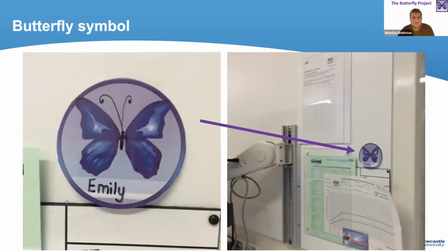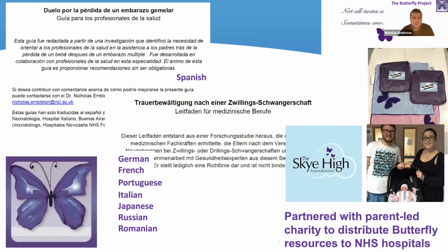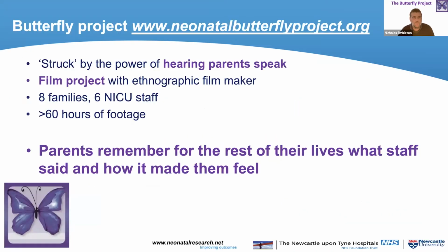The butterfly symbol is placed next to the incubator or cot of the surviving baby. And on this, we ask parents to write the name of the baby who died if they wish. Our work has been translated internationally into lots of different languages, and we now partner with a parent-led advocacy organisation, Sky High Foundation, who distribute butterfly cot cards and other resources to NHS hospitals.